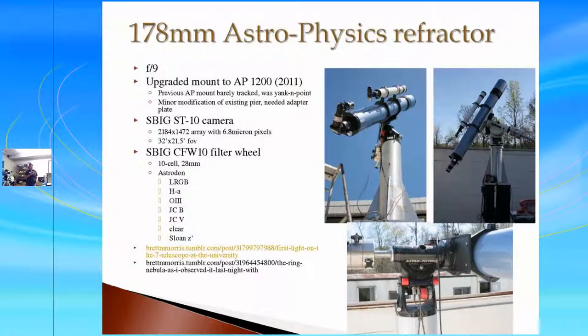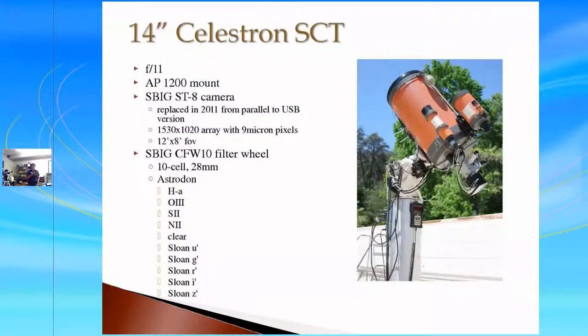Part of the equipment included a new mount, a first-generation Astro-Physics 900 mount, or actually 1200 mount. So it's a little bit different from what the newer versions look like. But we modified the pier, cut it down, put it up there, and so now we have a full research telescope again, which is really, really nice. Next.